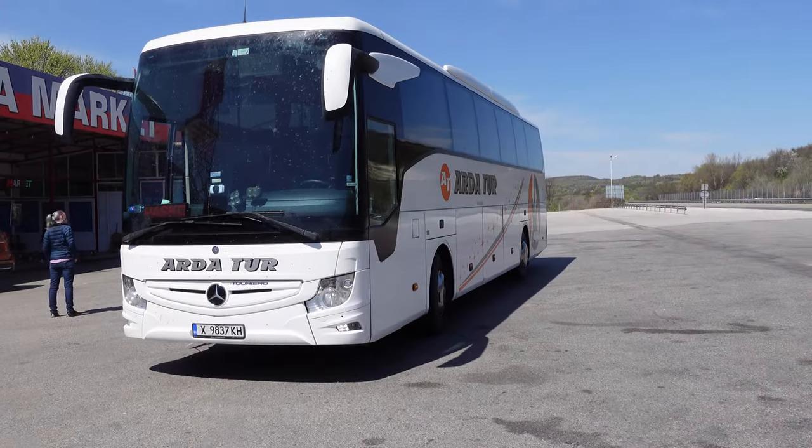As we've gotten closer and closer to Turkey, the bathrooms have gotten cheaper and cheaper. This one was free.